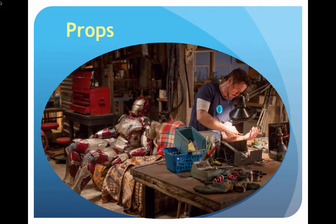Whether you're watching a movie or a TV show, if an actor touches anything, it is a prop. Basically, in the business, we say anything that can be moved with your hand is a prop. If it is a prop, the prop master has arranged for it to be there, like Russell Bobbitt did for Robert Downey Jr. here in Iron Man. The prop master is in charge of finding and managing all the props that appear in the film.